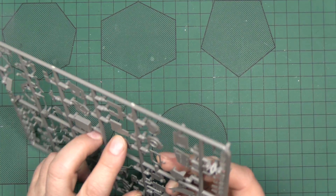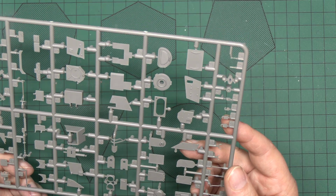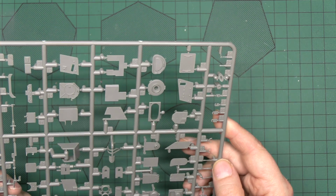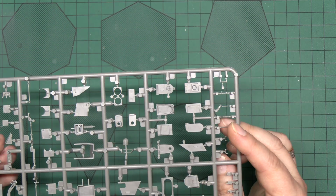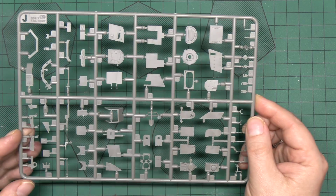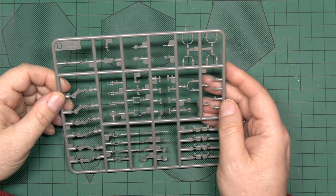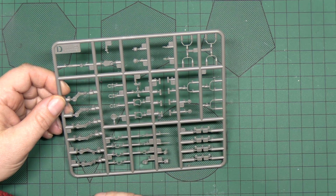Possibly got a little bit of sink there, maybe. The detail on the handles and the fastener heads is really nice. Yeah, generally I have no issues with this. Very nicely thought through, and this is one of the very few sprues we've seen that doesn't have any slide moulding. Sprue D, we have 2 of these, and it's dealing with lots of repetitive parts.